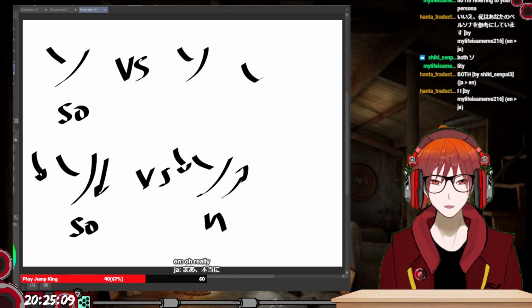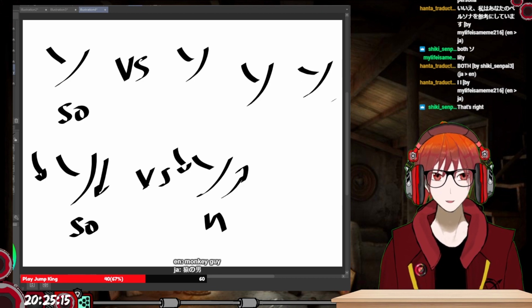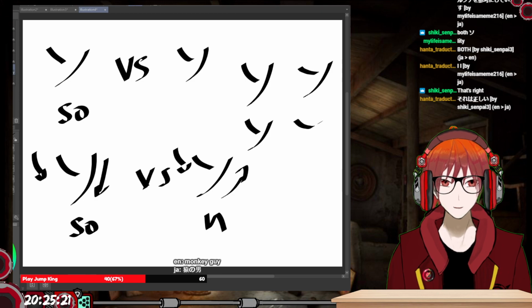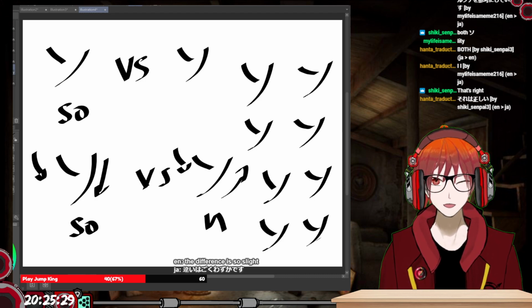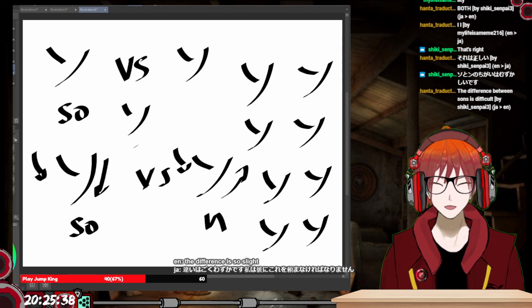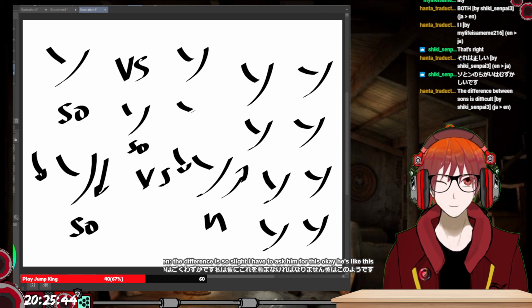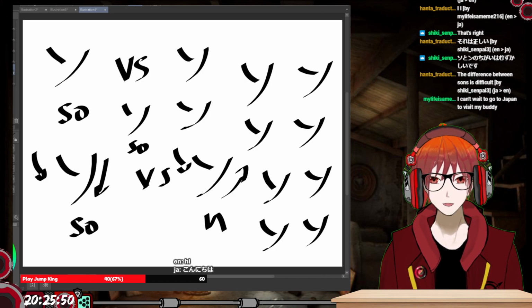The difference is so slight. Ah, no, no, no. I have to accentuate this. Okay, it's like this. The difference between the sounds is difficult. It is very difficult. Ah, I get it. I have a trick.